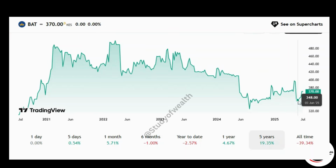The payment date was around June 25th, I guess. Let's see. It was around June 25th, yes, around here. And at that particular time, the price was 355. So if you exited at that time, you would have made losses in terms of capital gains. It would be capital losses, because let's say you bought at maybe 370 and now the price is 355.